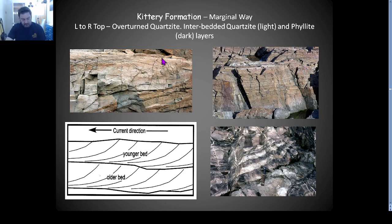This is right near, it's known sometimes as Devil's Kitchen. We always knew it as Pounder's Cavern. It's on the Marginal Way. It's the largest crevice of the path, and it is just east of the lighthouse, or towards the cove, Perkins Cove.